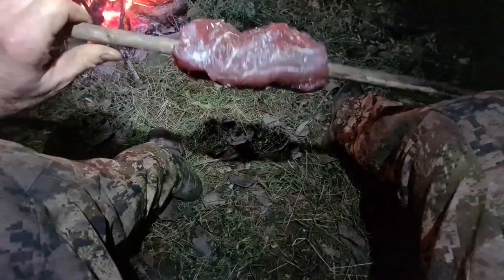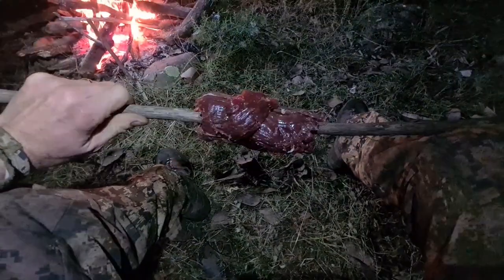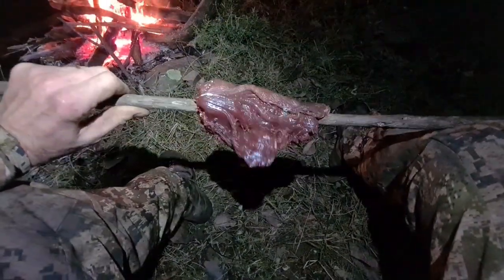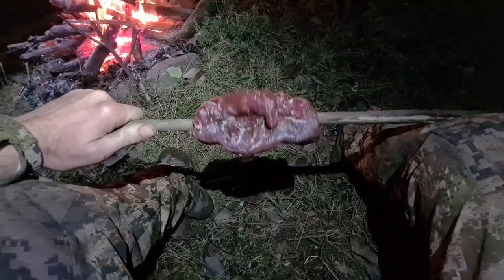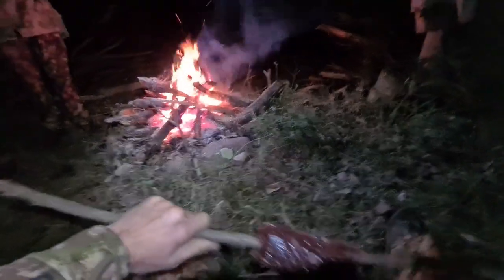Is that a welcome sight? And I didn't even have to get wet boots, thanks to that slippery log. Righto, we're gonna give this a go. We did a bow shot trout here years ago, so we're gonna give a venison eye fillet a bit of a go on the fire.